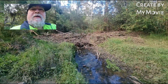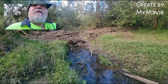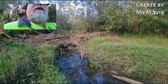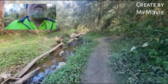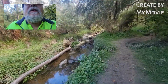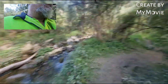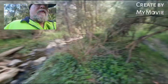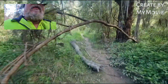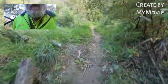All this branches and logs and crap, and there's even a tyre down there, it's all reasonably fairly new. All this was quite different. I'll leave the creek just for a sec until we get around the corner here.